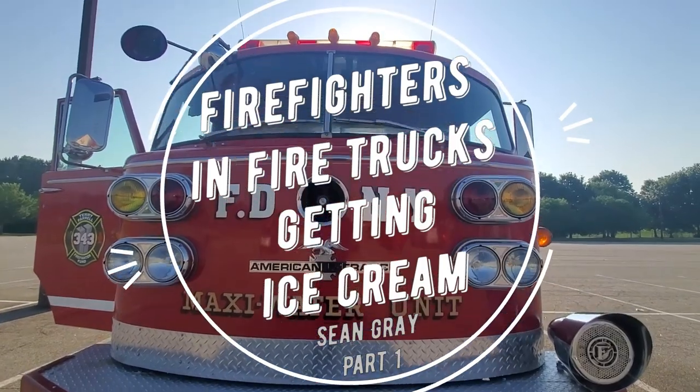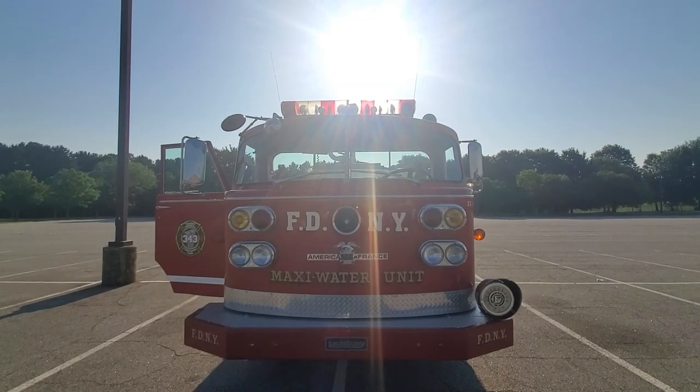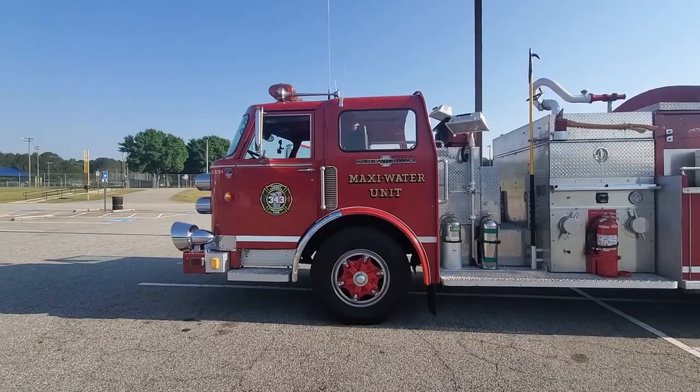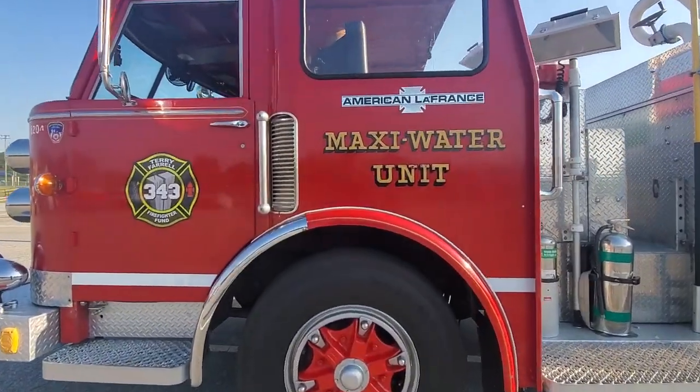Many times I start off this show with this rig as a piece of firefighting history. But this fire engine today truly is a piece of firefighting history. It's a 1982 LaFrance Salisbury hose wagon. It served the FDNY's Maxi Water Unit 207.